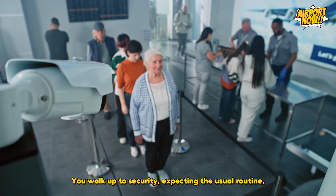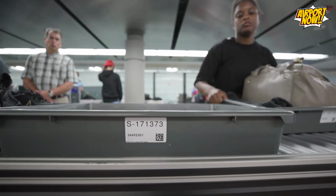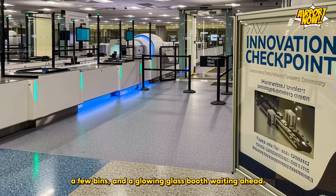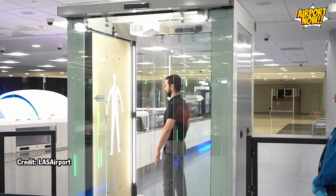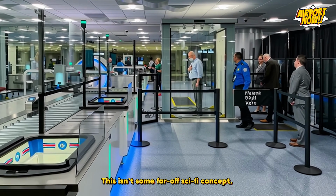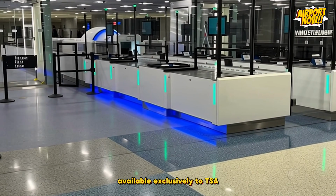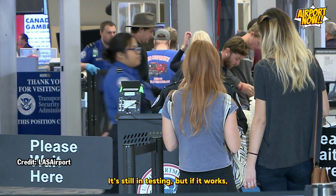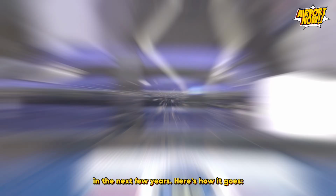You walk up to security expecting the usual routine, an agent waving you forward, maybe asking a few rushed questions. But this time, no one's there. Just a touchscreen, a few bins, and a glowing glass booth waiting ahead. Welcome to TSA's self-screening lane, where you do it all yourself, and the only person giving orders is a screen. This isn't some far-off sci-fi concept. It's already live at Harry Reid International Airport in Las Vegas, available exclusively to TSA pre-check passengers at their innovation checkpoint. It's still in testing, but if it works, this could be the way security works everywhere in the next few years.